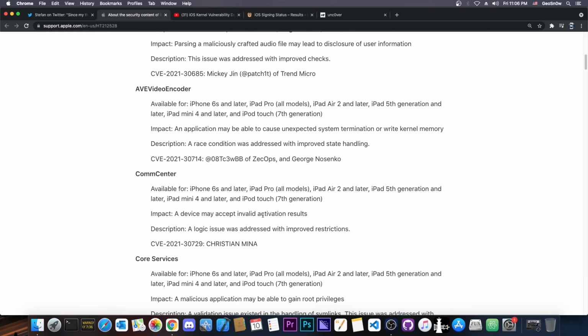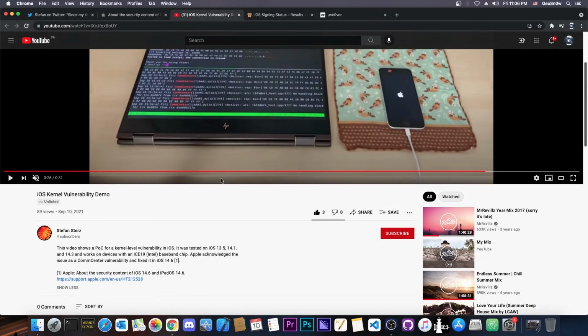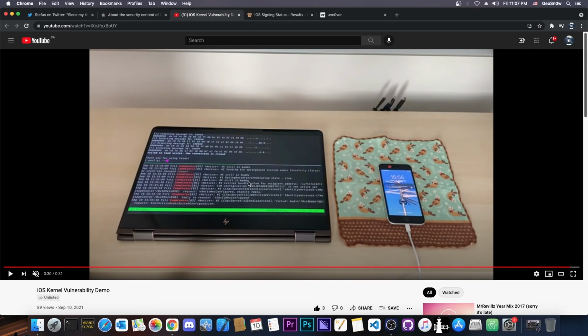It doesn't seem to be a kernel vulnerability from this log here, but they do call it an iOS kernel vulnerability in the video. So I guess we're going to have to wait for it to get released. For the moment, I couldn't tell you exactly what this is and how we can use it for jailbreak purposes, since it hasn't been released yet, and there's not a lot of information that we know about this other than this little video demonstrating the fact that they do have an actual vulnerability. Looking at the log there, it does show comm center, but that's basically it. That's all we can say.